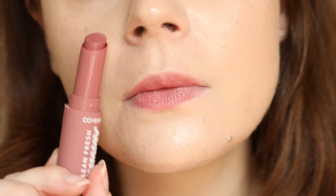I think it's really nice. And I like that we now have more options for this kind of look at the drugstore. But I will say, I think some of you guys aren't going to like the scent. I don't mind it. It's just not my favorite. It smells like a body scent, like a Bath and Body Works splash mist or something. Not my favorite, but I can look past it.